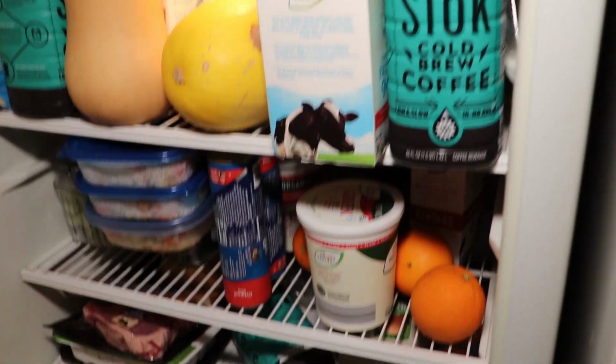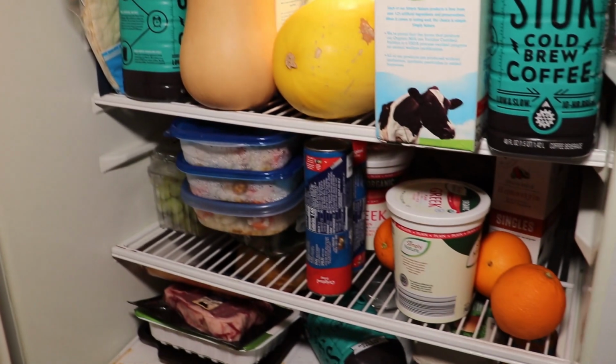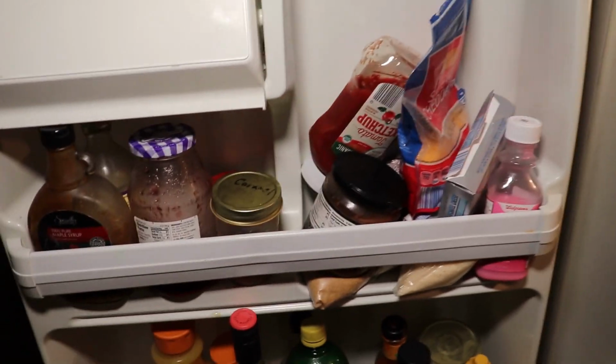And here we have the current monstrosity that is the refrigerator. Literally no organization whatsoever. And what on earth is that at the bottom underneath that pan of meat? Not to mention the door. So just like before, the process is still the same. I am going to clean all of this out, and then I am going to catalog what is inside.